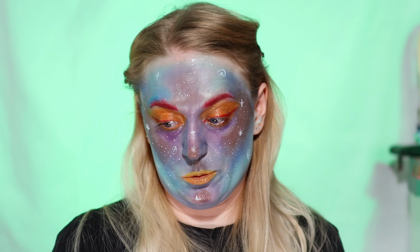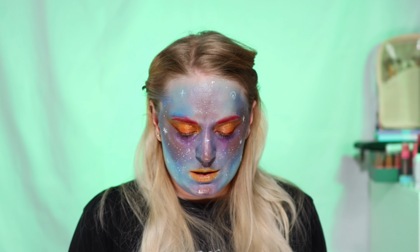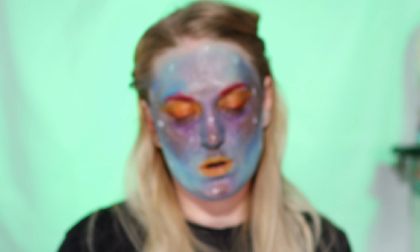That's already looking much better. Well, to the point that I think it just looks better. And after that, I want something ethereal, which means pretty much using some highlighters.